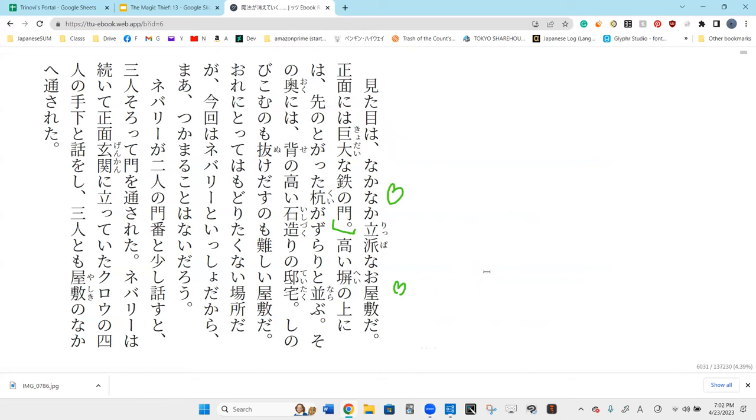正面には、強大な鉄の門。There is a door, it's a steel door, or it's an iron door. Do you know how a gate is a little bit different than a door on a house? A gate. It's an iron gate. It's a large iron gate that is in front, at the front entrance.